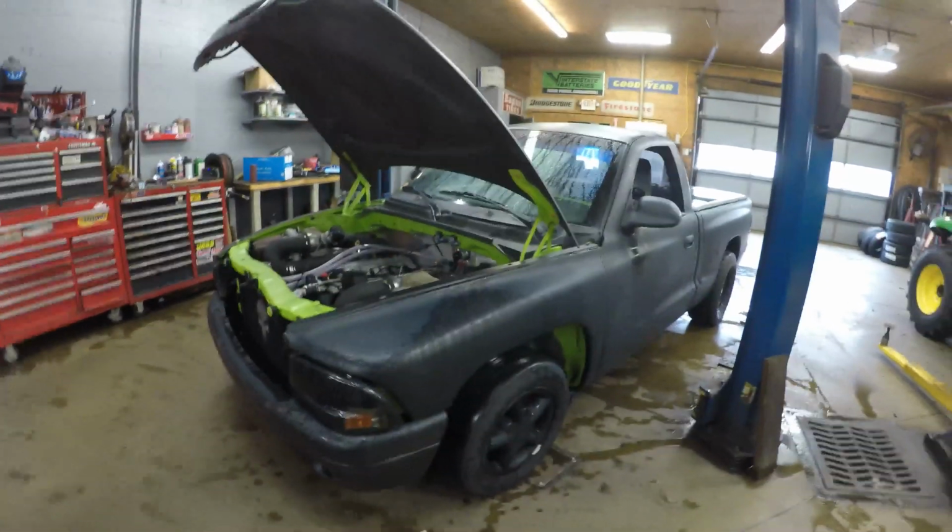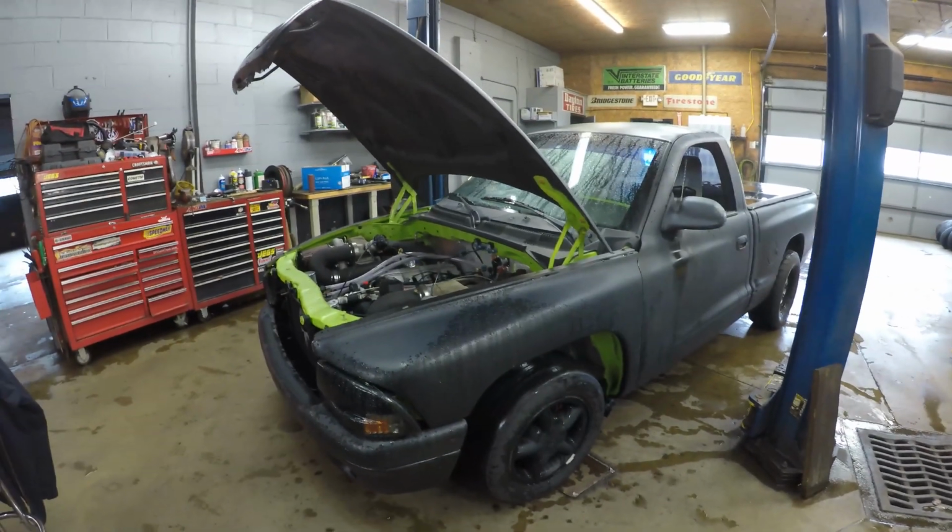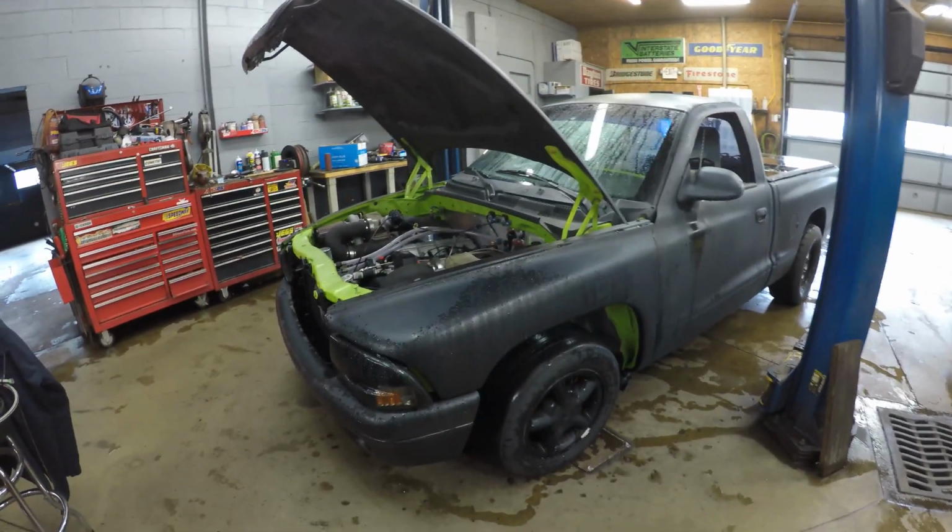Got an update. Look, it's the actual truck. It's back in the shop again. Amazing. It's only been 4 months since I've done anything to it.